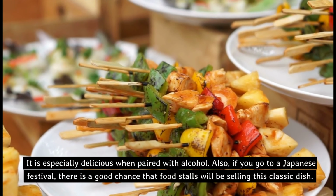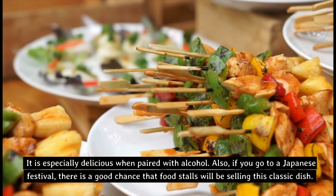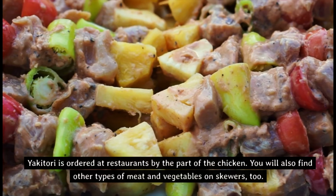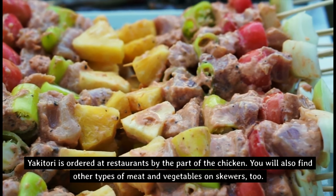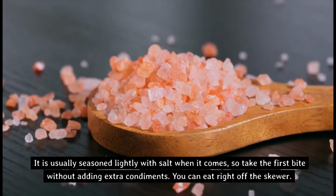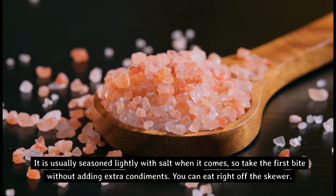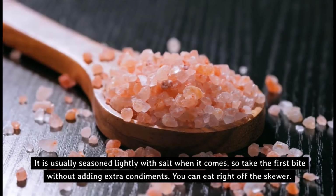Also, if you go to a Japanese festival, there is a good chance that food stalls will be selling this classic dish. Yakitori is ordered at restaurants by the part of the chicken. You will also find other types of meat and vegetables on skewers too. It is usually seasoned lightly with salt when it comes, so take the first bite without adding extra condiments. You can eat right off the skewer.